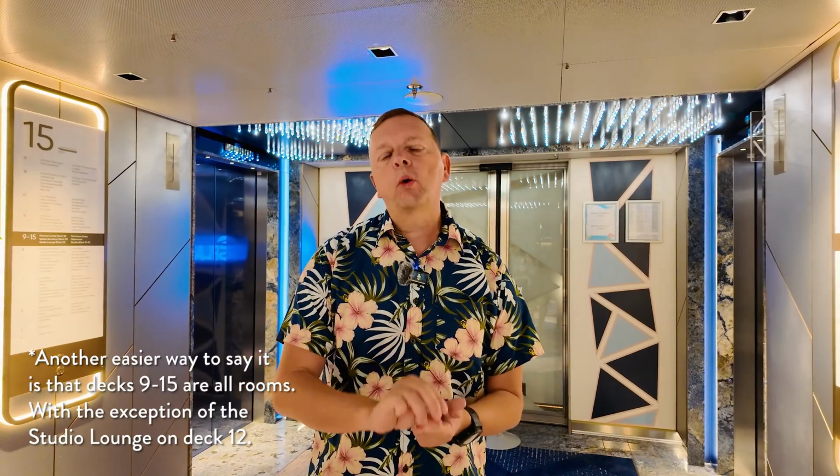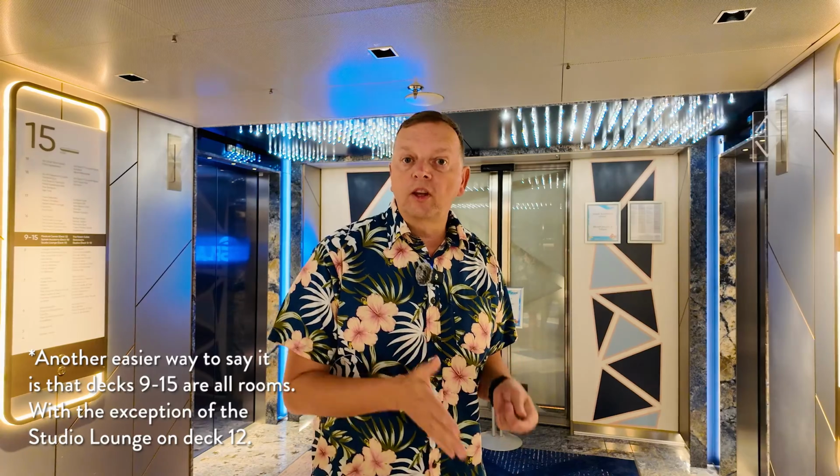However, on decks 12 and 13 is where you're gonna have your studio rooms. This is where if you're traveling solo, you can stay. And also on 12, there is the studio lounge. All right, so what we're gonna do is we're gonna go down to deck 8.